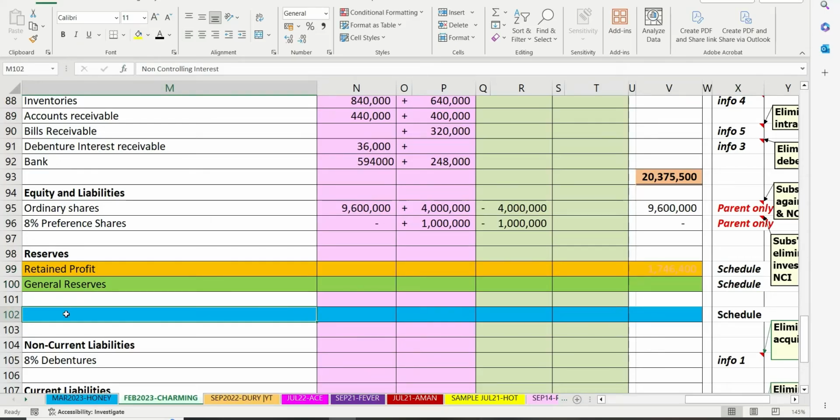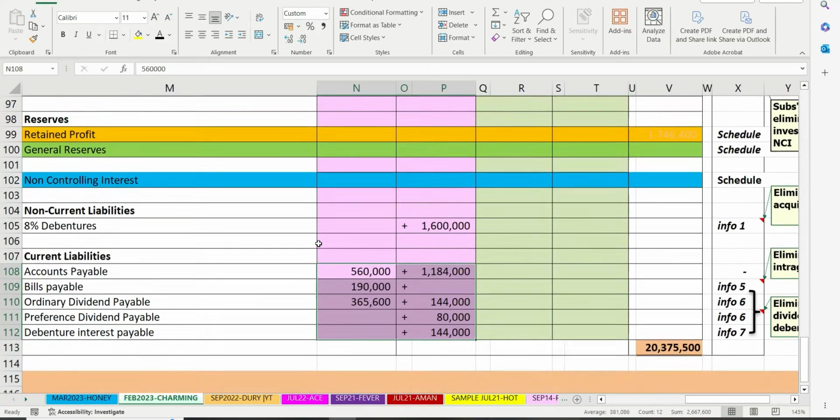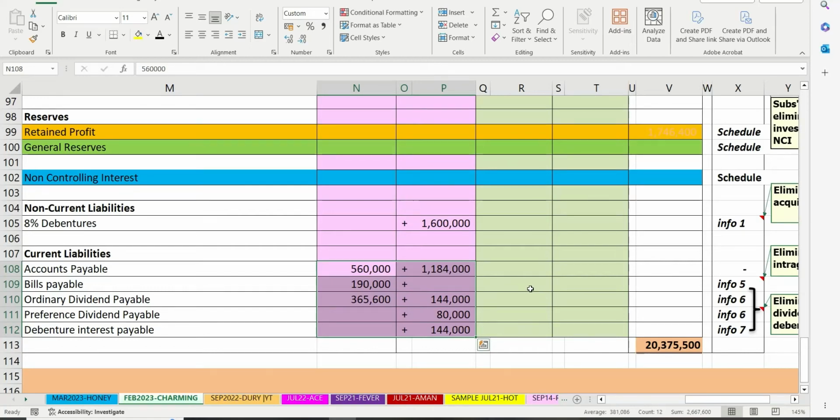And on top of that, you have to include one new item, which is the non-controlling interest. That also will be calculated using the schedule. So we compute them using the schedule. On top of that, you have to also show your debentures. So you can see that there are no debentures under parent. So we will just show the one of the subsidiary. So later we'll have to finalize what the amount is here. And the accounts payable, the accounts receivable, all this up until debenture interest payable will be added if you have anything. But you need to do some adjustment later.